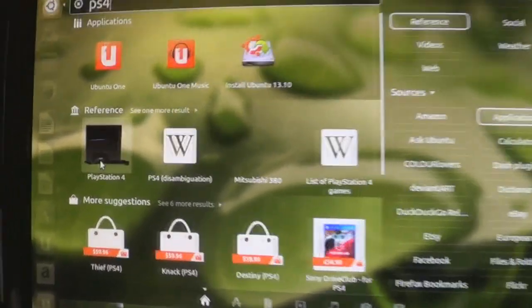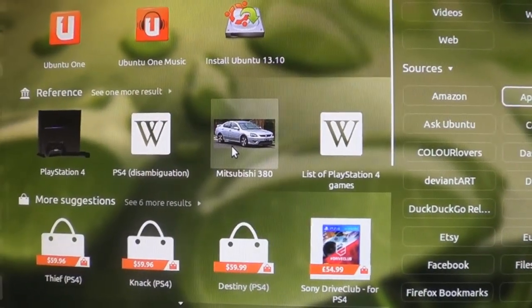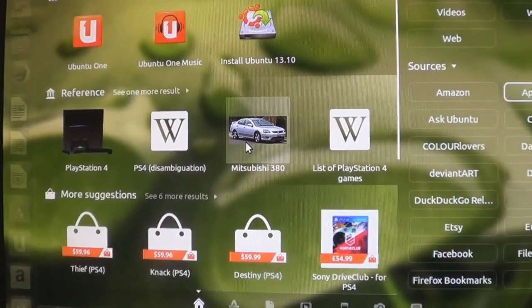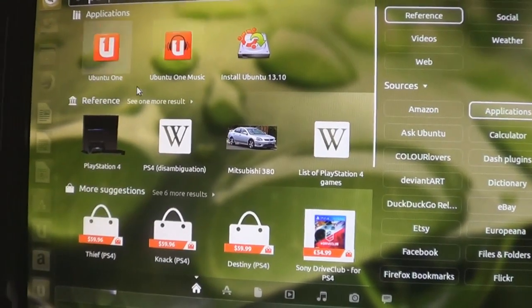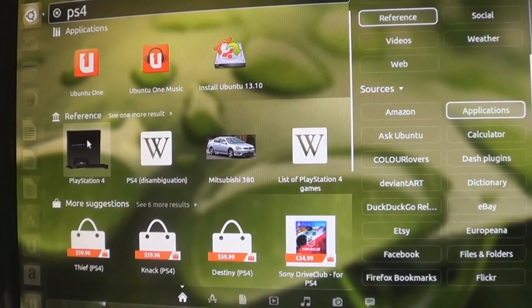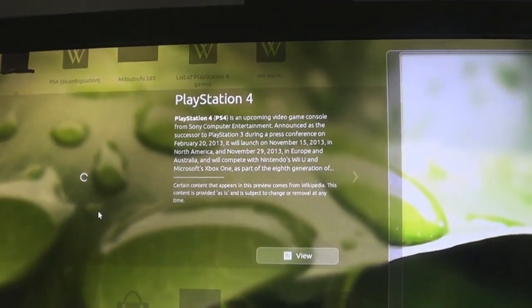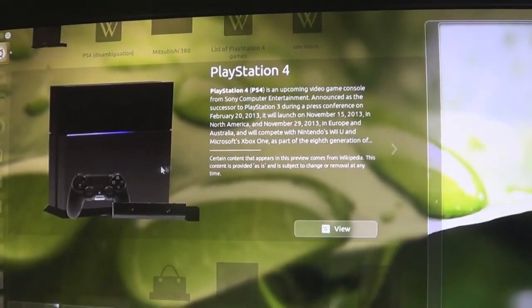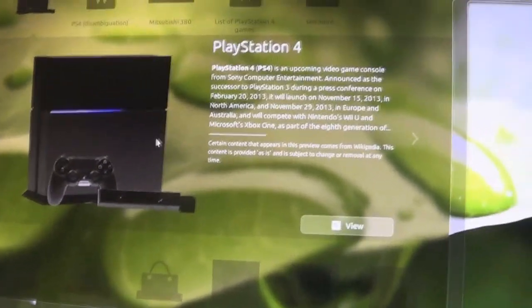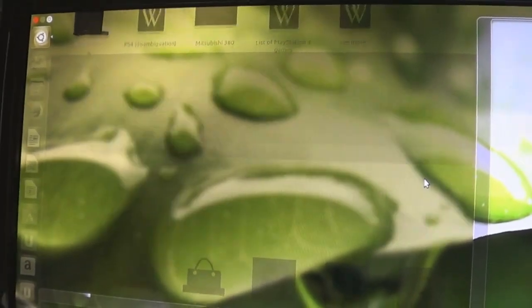You can see a picture of a PlayStation 4 there. I don't know what a Mitsubishi 380 has to do with a PlayStation 4. Maybe it's got a PlayStation in it. See, look, PlayStation. This is all reference stuff, and clicking on it, right? Yeah. What? That's for a thief, in case they want to steal the PlayStation. But there we go, see, it's got a nice picture, and see, it's all within this lovely interface. And it tells you about it, then you can click it to view a Wikipedia article with more information. Yeah. Go back to the thing.